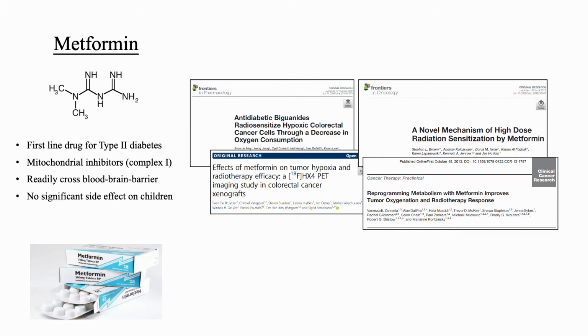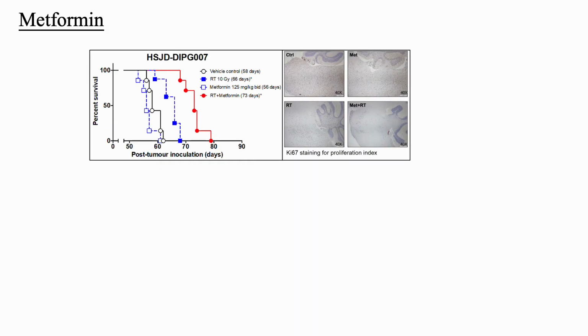Therefore, metformin can also be used as a hypoxia modulator, which reduces oxygen consumption rate and spares some more oxygen in tumor cells. There has been plenty of published work on metformin using this strategy. As an orally available drug, it also crosses the blood-brain barrier very well.